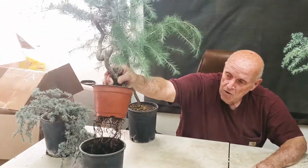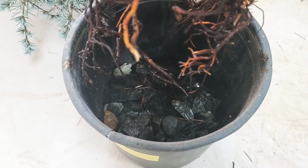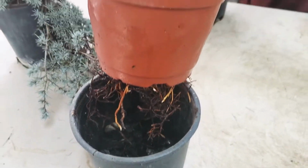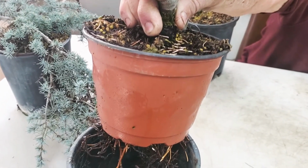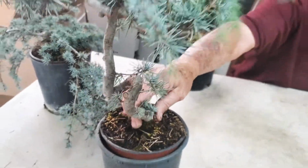You can see this is a pretty big tree. It's in a little bitty pot, has some rocks in the bottom. And the roots grow out. Those roots can be pruned when you move the tree from one person to another. But if you disturb them up here in the little pot, like in the wrong time of year, likely you'll lose the tree.